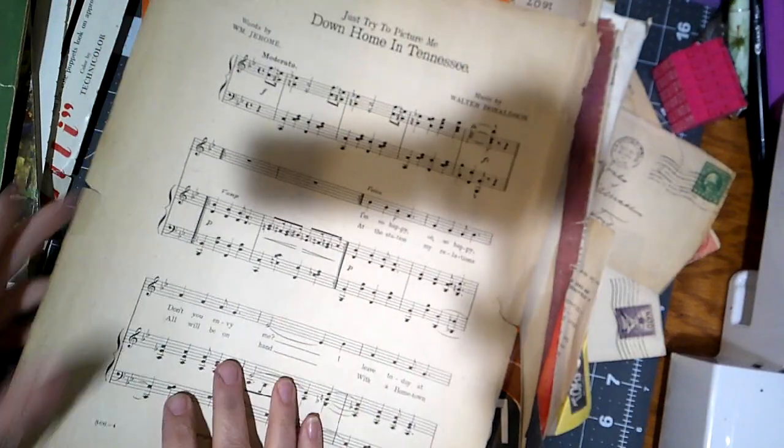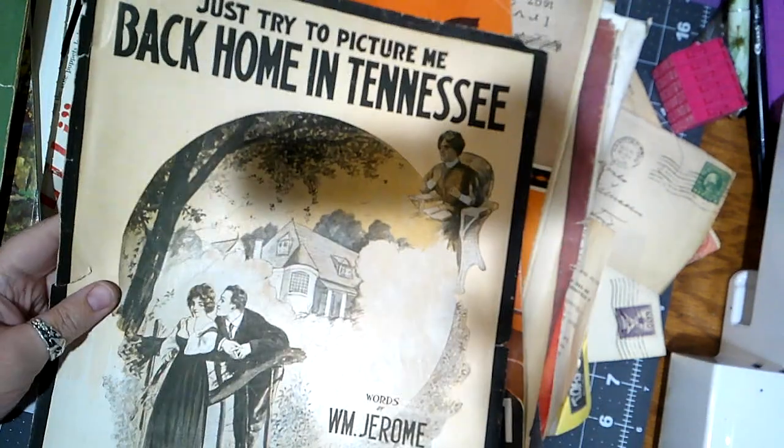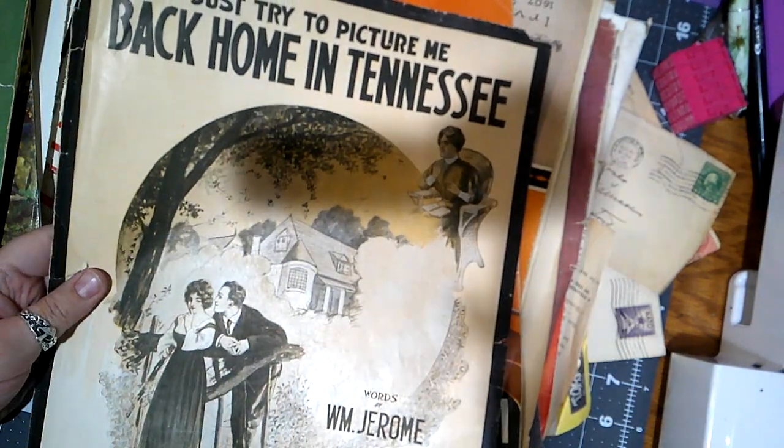We have some sheet music. Just try to picture me down home in Tennessee. What does the cover look like? Oh, that's pretty.